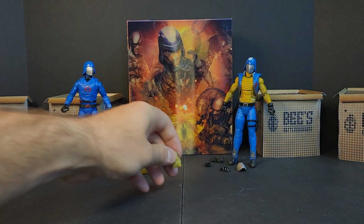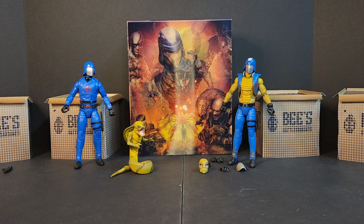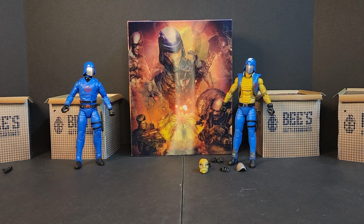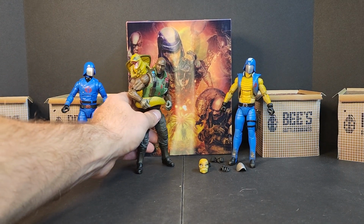What other characters that haven't been made yet for G.I. Joe would you guys like to see? Because I know there's a couple customs of Once a Man. There's a couple good customs of Once a Man Cobra Commander floating around out there, but we haven't seen an actual release of Once a Man Cobra Commander.